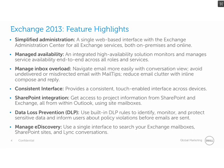The ability to manage inbox overload with tools like mail tips, the ability to manage your conversations, reduce email clutter with things like inline compose and reply. You're able to manage your inbox overload and make sure that your mail's more easily managed in your inbox. And I don't know about you, I get a lot of email. I'm sure everybody else gets a lot of email, and it's nice to have some of those tools to be able to eliminate some of those emails and manage some of those emails in your inbox.